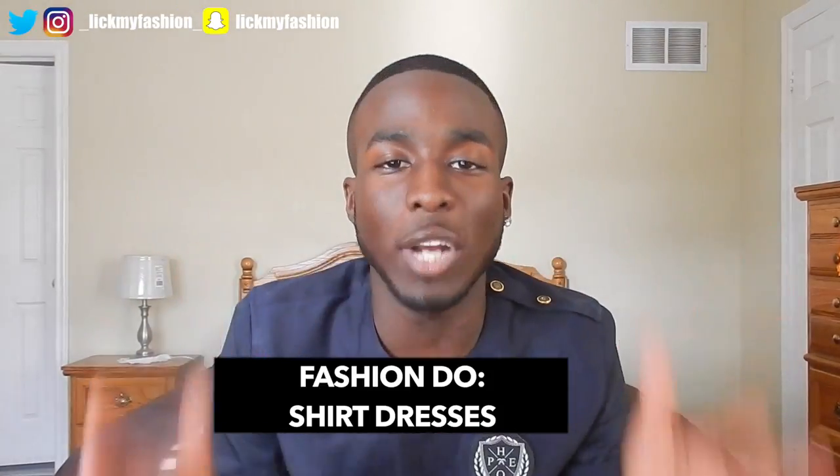Another fall fashion do, definitely shirt dresses. Absolutely love shirt dresses. You can wear them with heels, you can wear them with kicks, you can wear them with boots. I'm a big, big fan of people who wear shirt dresses. One piece, and you just have a heel, and you have this, and you have that. It looks really, really good. I like seeing girls in shirt dresses. They just look great, and it's very plain, but it's still very chic at the same time, and it looks dope. That is definitely a fashion do. So if you're a female, listen, wear a shirt dress, okay?